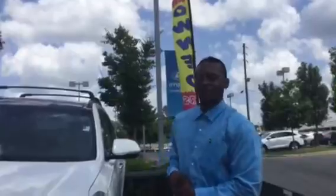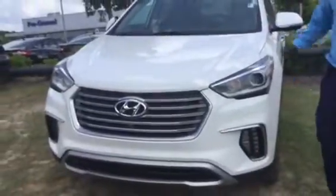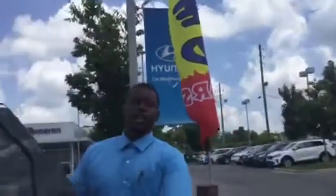And today I have this 2017 Hyundai Santa Fe Ultimate. This vehicle is fully loaded from front to back. This color is a mocha white. You have your beige interior, captain seats from front to back. Also, this vehicle is equipped with heated seats, cooling seats. You have your privacy shade, the panoramic window, heated steering wheel. It's too much to talk about in one setting.